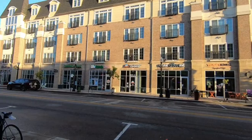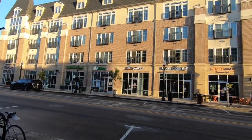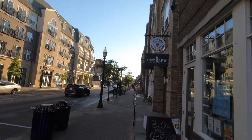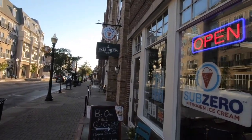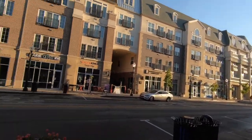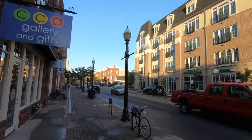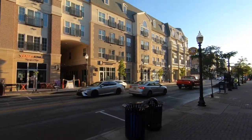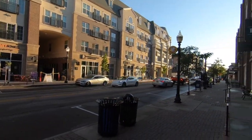I'm in Carmel, Indiana. It's a suburb of Indianapolis. This is the Main Street area. As you can tell, it's all basically new within the last 15 years. It's been built up. There used to be all these really old, small stores and buildings and things here.